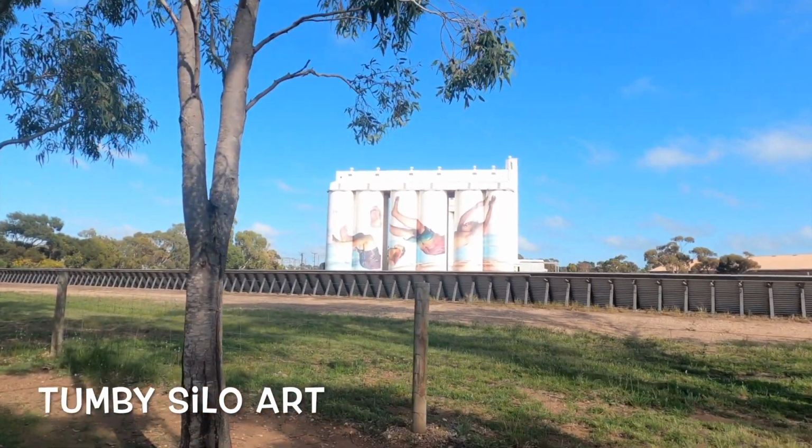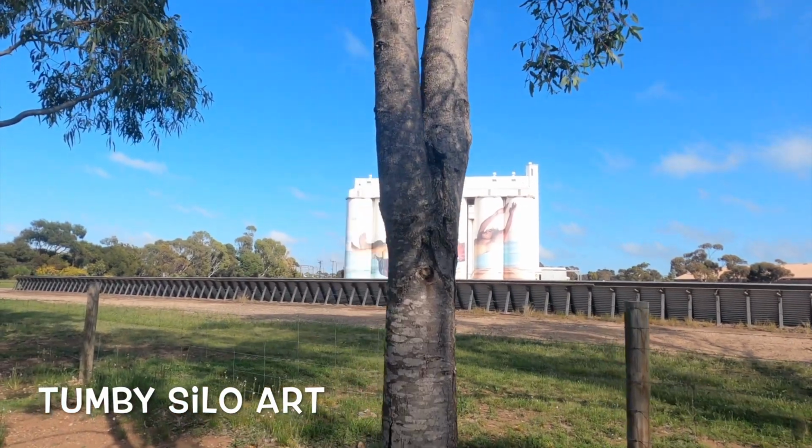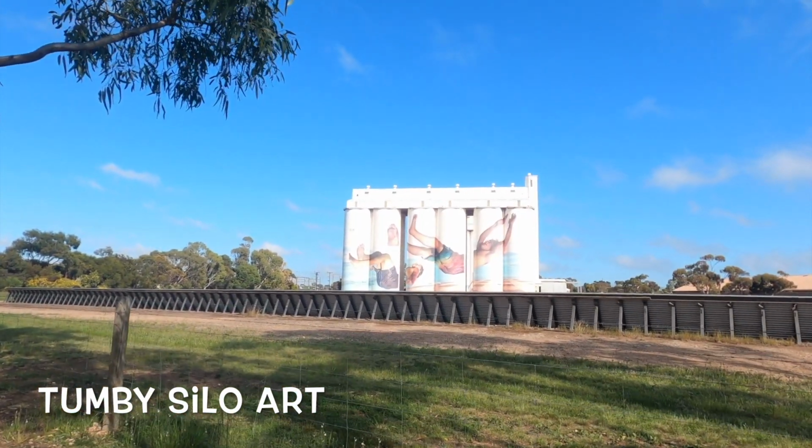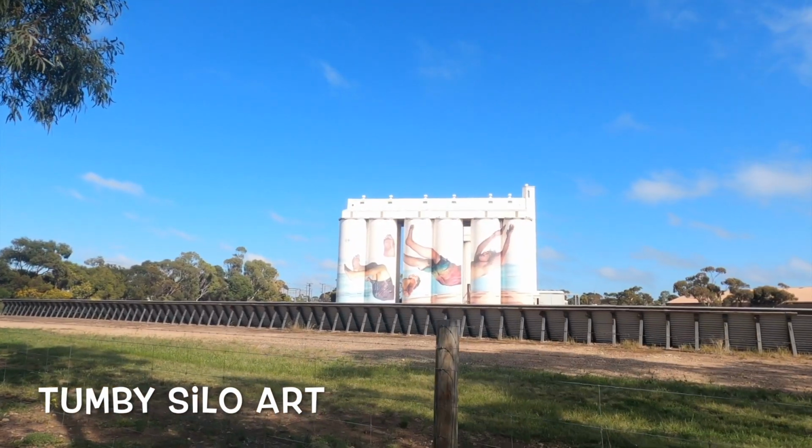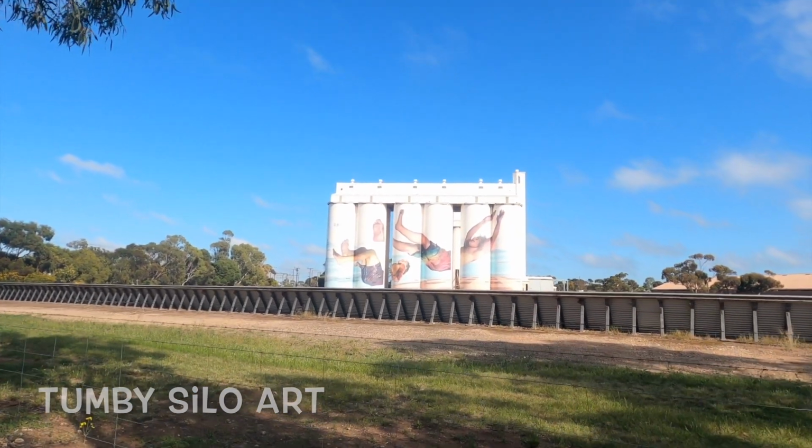Here we are in Tumby for another piece of silo art. God, I love this stuff. Every silo should be painted like this. They are so cool.